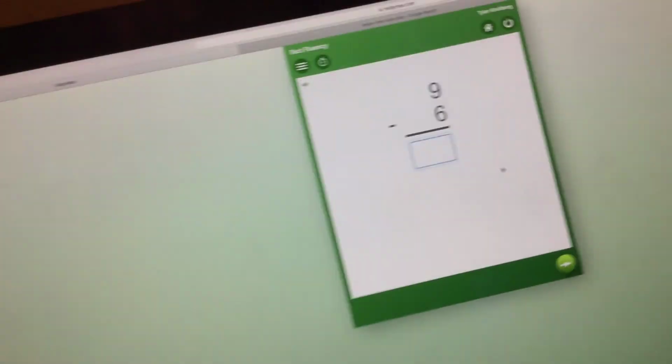16 minus 6 equals how much? The correct answer is 9 minus 6 equals. 12 minus 7 equals how much? 15 minus 6 equals how much?